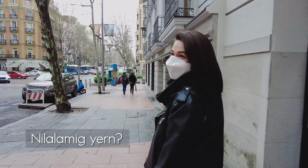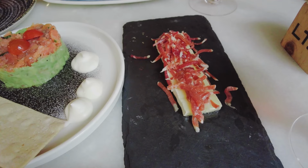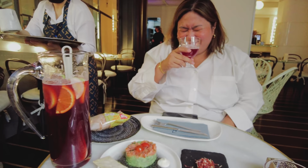Malamig! First order of business, tapas bar. We are now in Lateral. And we just ordered salmon and avocado, Iberico ham, some gluten-free bread, and sangria grande. Hindi namin alam. Hindi kasi nag-English siya, Spanish. So, ang dami yata namin na order, tapos napadami yung sangria.